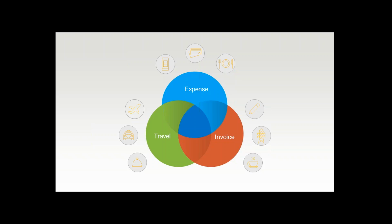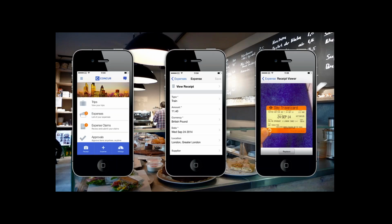But as I mentioned, we're going to focus on expense today, and I wanted to take 5 to 10 minutes to show you the mobile app. The important thing to know is that the mobile app is available on every mobile device. You can freely download it on the App Store for iPhone, and we have an app on Android, BlackBerry, and Windows as well. So whatever device your employees are bringing or have been issued, they're able to use Concur.